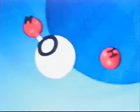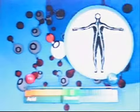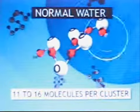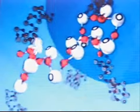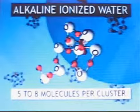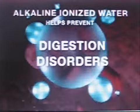Alkaline ionized water is actually restructured during electrolysis, which significantly improves hydration because the water becomes easier for the body to absorb and utilize. Water from tap or bottled sources is normally clustered in groupings containing 11 to 16 water molecules. But alkaline ionized water is reformed during ionization, and the water molecules are reduced to only about 5 to 8 molecules per cluster. This allows the water to penetrate the cells easier and helps battle or prevent many of the problems associated with chronic dehydration, such as low energy, digestion disorders, constipation, and obesity.